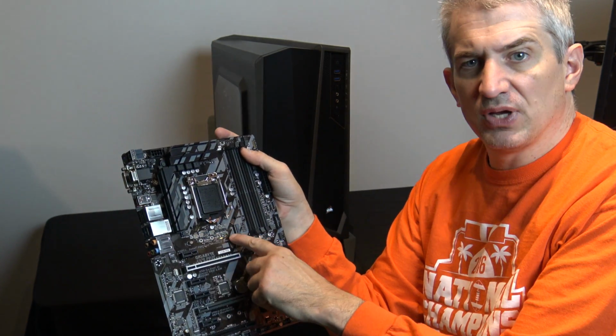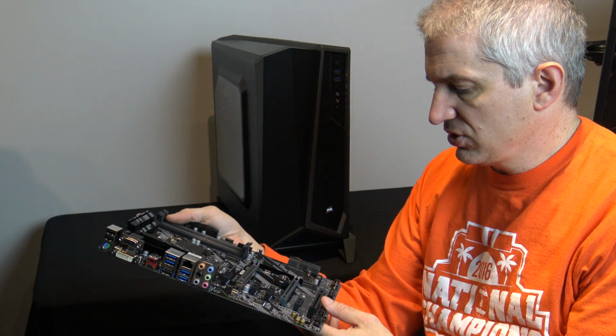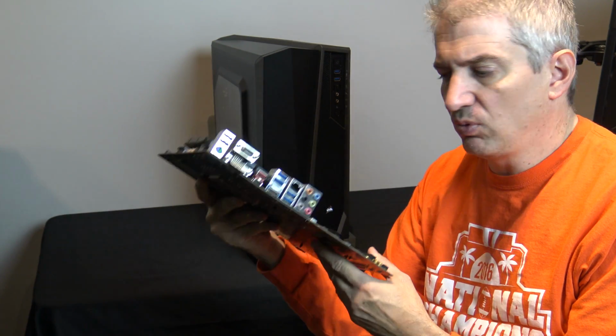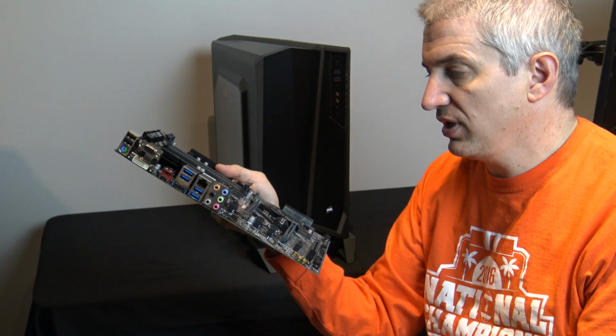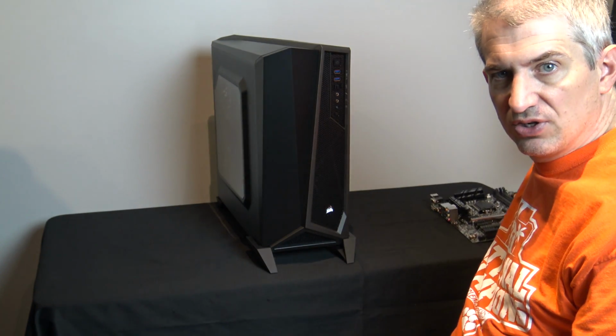There's not a lot of changes there. We also have an M.2 slot here on the motherboard for an SSD. And actually now they have a second one, so if you wanted to have a second M.2 SSD, you could have one. Realistically, that's the biggest difference between this board and the previous board, is a second M.2 slot. And then of course the fact we can support the 8th generation Intel processors.